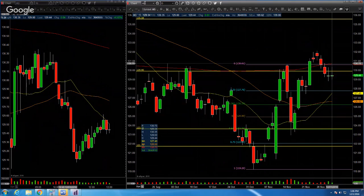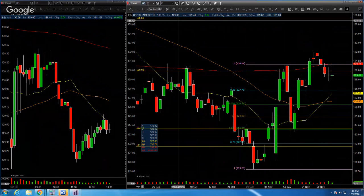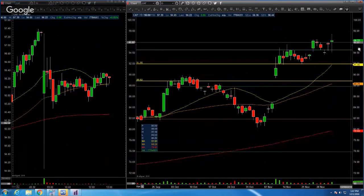Home Depot, yeah. I mean, we're short. I'm short again on this one. So if you want to short that one, short it. Cat, we looked at that one earlier today. This one's not bad. I would love to see a little higher prices.